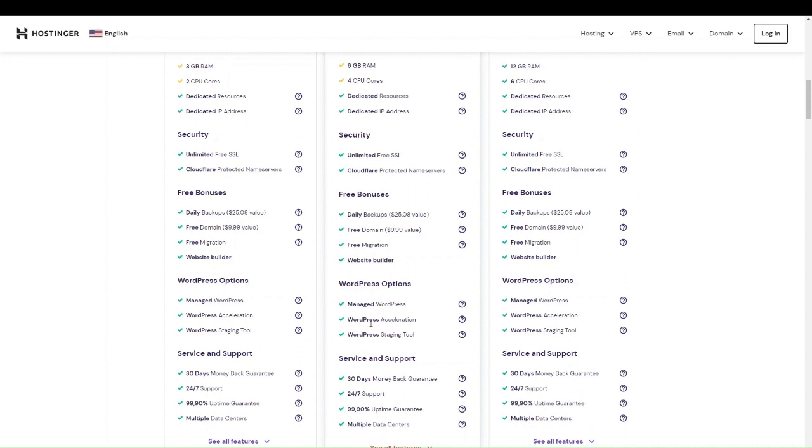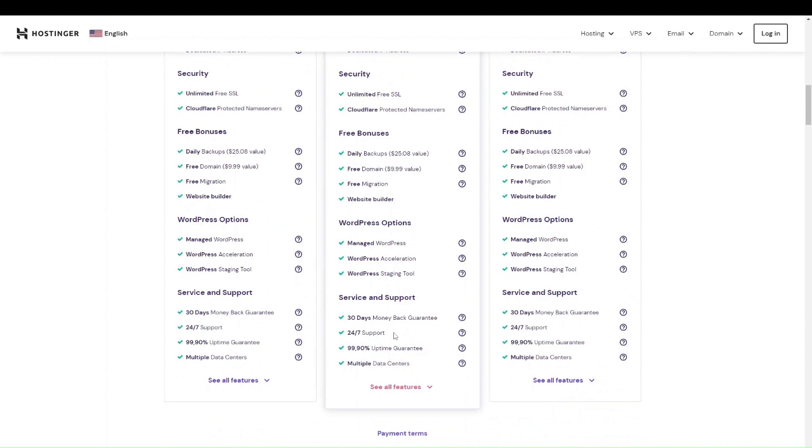If you are using a WordPress platform, then they also have specific WordPress options as well, things like the staging tool, acceleration, and managed WordPress to make sure that your backend experience of WordPress is as hassle-free as possible. In terms of service and support, all of their plans come with a 30-day money-back guarantee. So you can test out one of the plans in full for a full month before finally upgrading or downgrading, or even just moving to a different hosting provider in general.